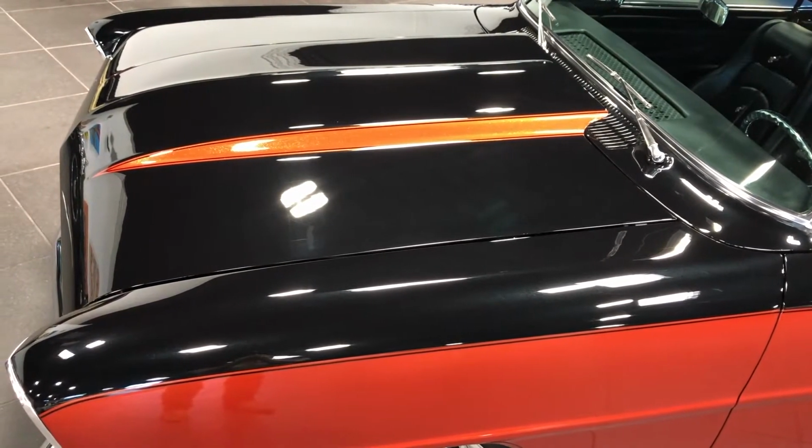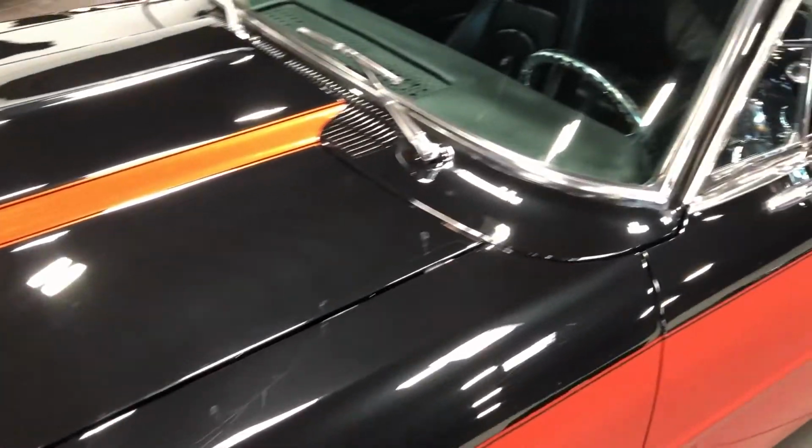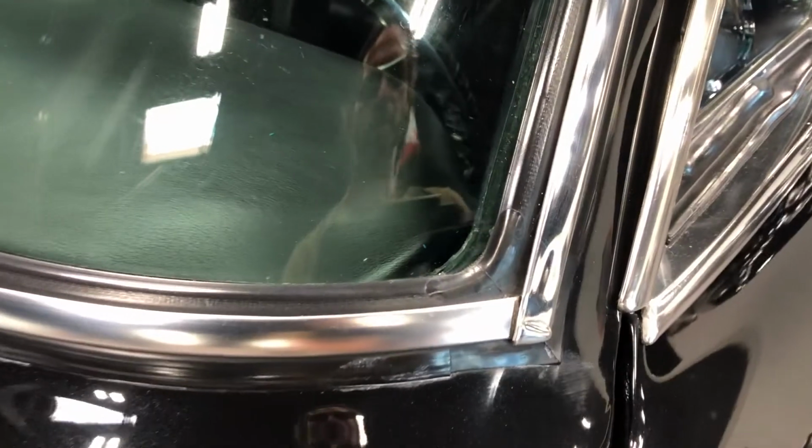There you have it, folks. I've got nothing else to show you on there. Let's get a good look at the windshield wipers, get a look at the gaskets around the windshield. Looks like I missed a couple of little wax spots. Sorry about that. Just some wax.